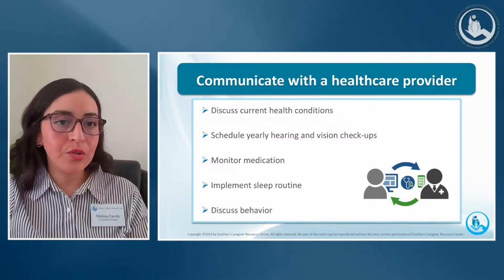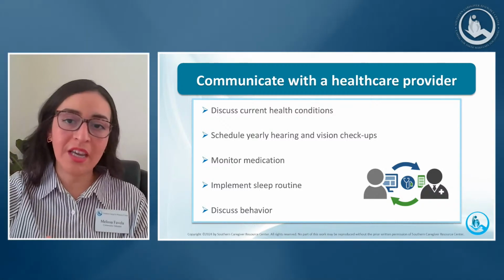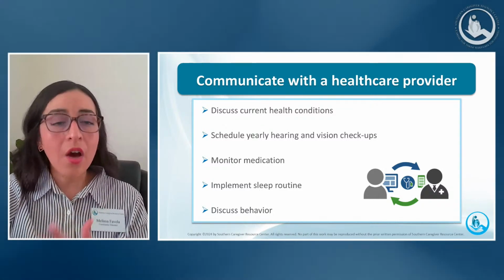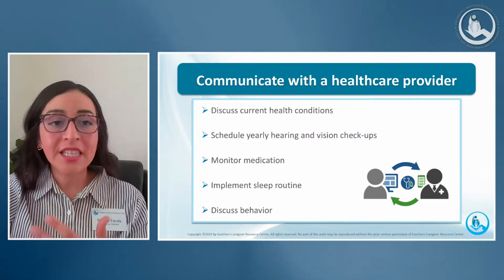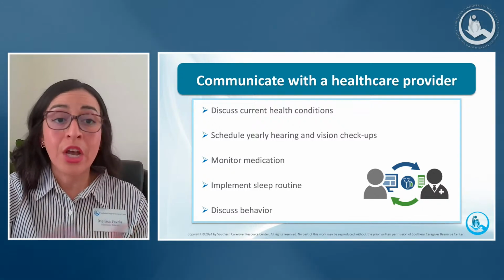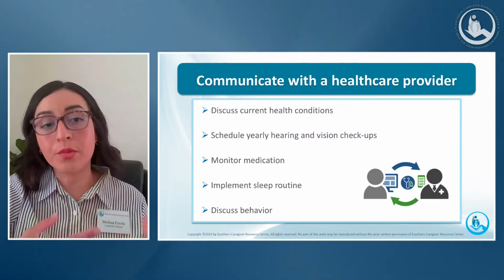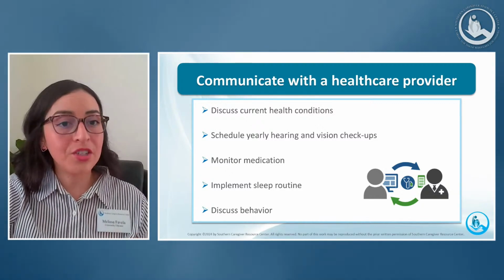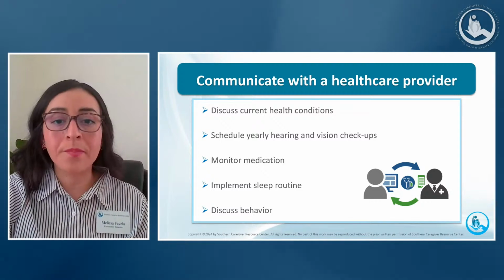So really what we want to do now that we've gone through the areas, that we know the risk factors, is we really want to communicate with the healthcare provider. We want to make sure that we're discussing current health conditions, how they're affecting mobility, how they might affect a risk for falling, scheduling yearly hearing and vision checkups at the very least, because the provider might actually say, hey, you know what? You need to get a vision checkup not in a year, but actually in 6 months. So making sure that we're communicating that we're aware of those checkups, monitoring medications, making sure that we're aware of the side effects. And if the side effects are happening, we communicate with the medical provider.